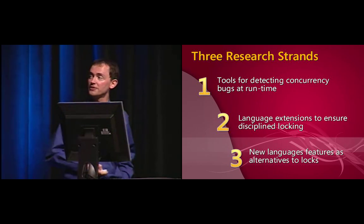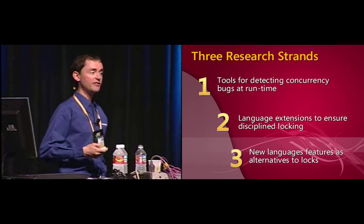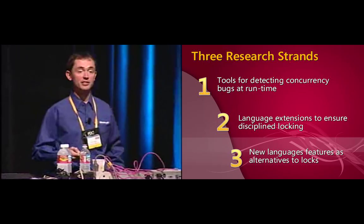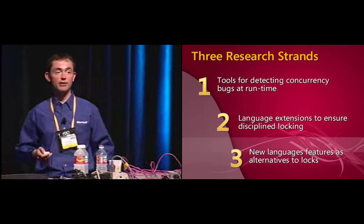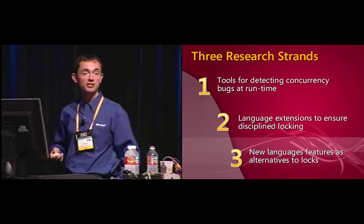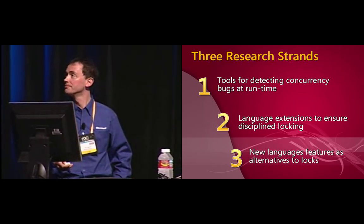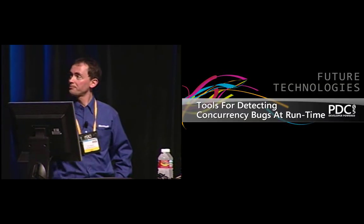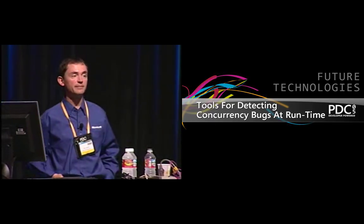And then the final strand of this talk is looking at, further out, what new language features could completely replace locks. And we'll see some exciting results there that really fit in nicely with the ideas that you might have heard Jim Johnson talking about in the system.transactions namespace yesterday afternoon. So we'll look first of all at this first strand, tools for detecting concurrency bugs at runtime.